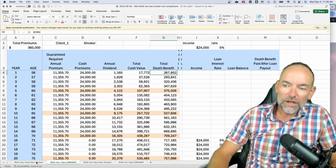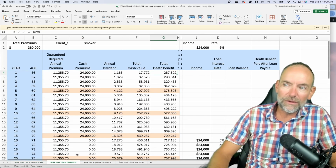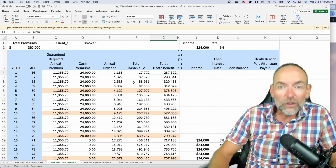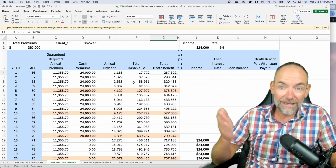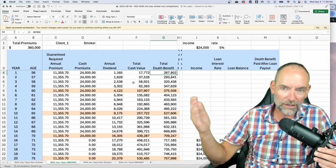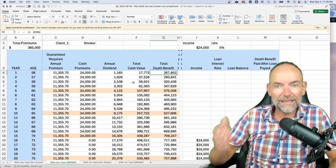But what you're going to notice is that actually your cash value isn't impacted as dramatically as you might think, which is a good thing because our main focus here is cash value. It actually isn't death benefit. That's not why we were on a call today. So that's a good thing, even though you're smoking.